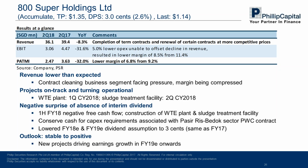We have lowered our current year and next year's dividend assumption to 3 cents in view of all these capex requirements, and 3 cents is the same level as FY17. Our outlook for 800 Super is stable to positive. The new projects, when they have turned operational and reached their normalized utilization, should drive earnings growth from FY19 onwards.